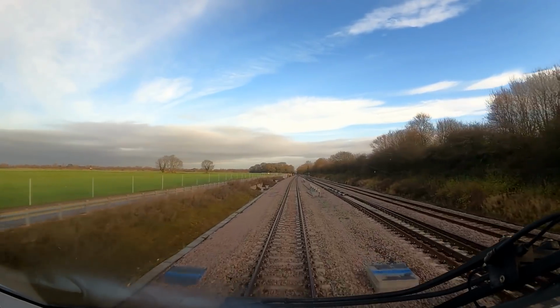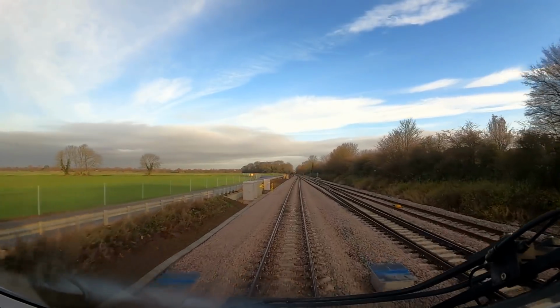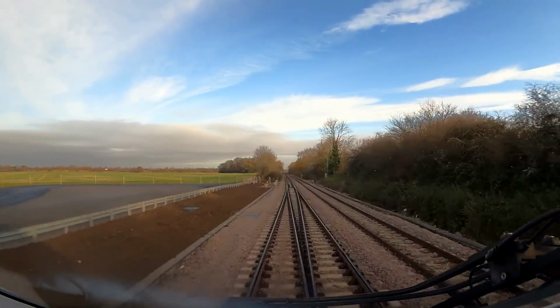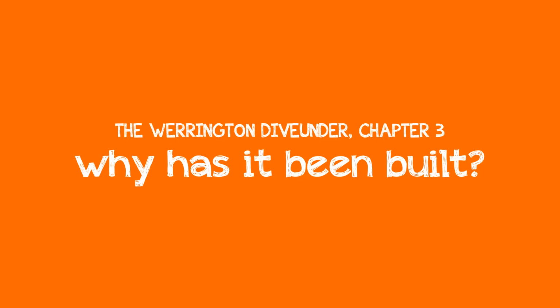Gareth, what do you love about the Werrington Dive Under? I love it because it's bold engineering, and we don't see much of that on our railways these days. So when it does happen, it's quite exciting. Why is it really important to passengers? Why should they care?